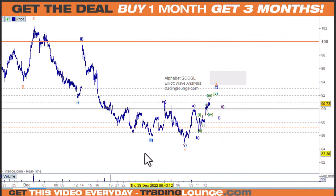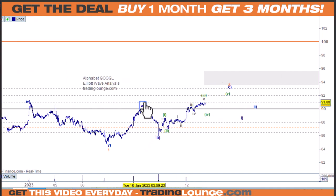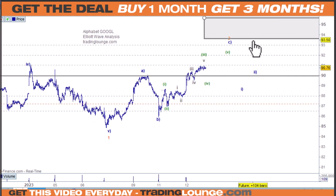Google, I've also rearranged this. So from the top here, we've got wave 1 and 2, and then wave 3, 4 and 5 down here. And then that means we need to look at this as the A, the B, and then look for 5 waves to the upside here. It can pull back up into this box.